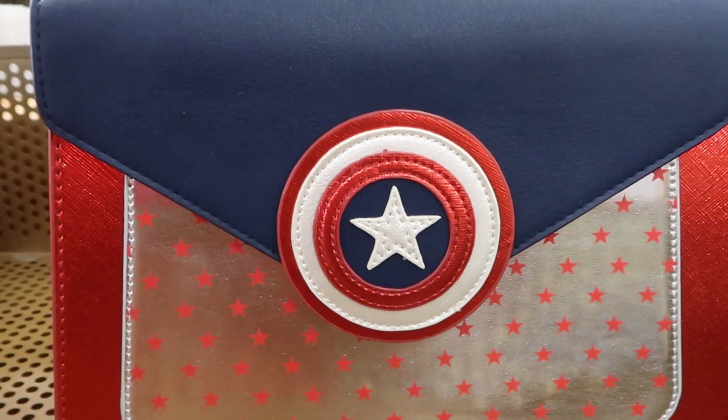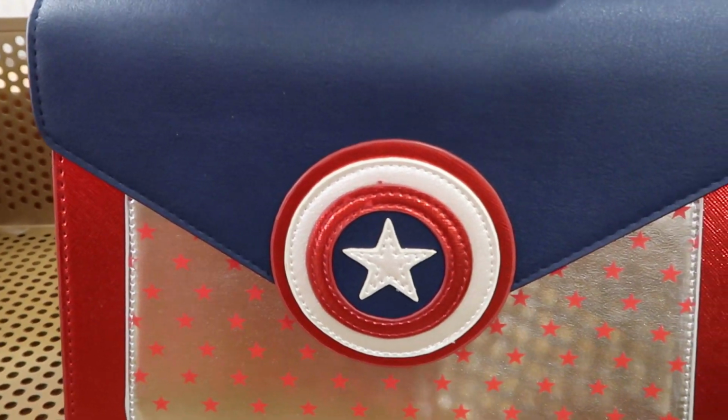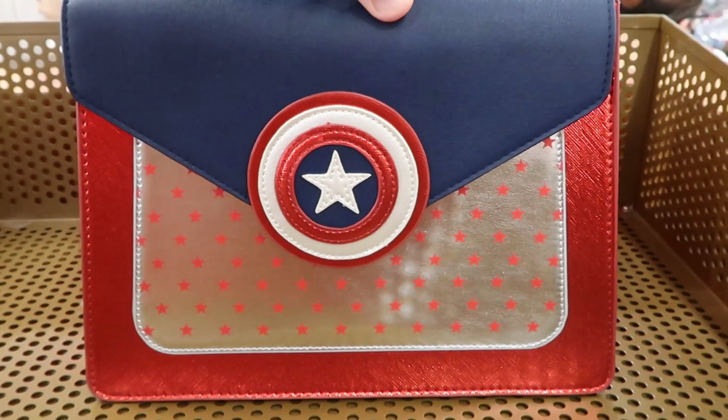This Captain America one, I've never seen this before. Originally $74, marked down to $44.99. That's a really good deal.